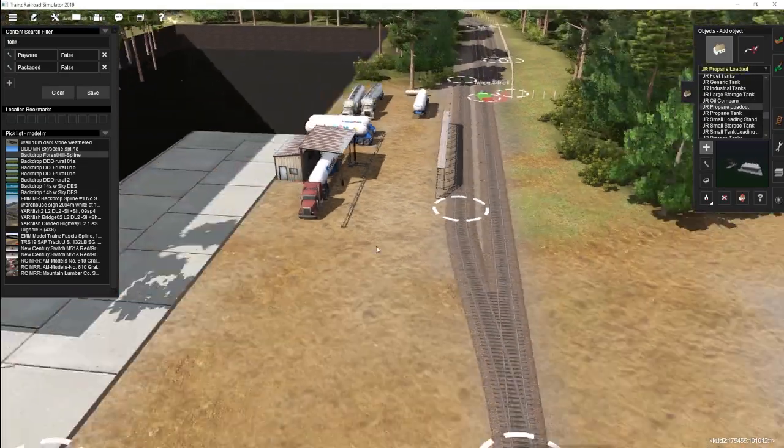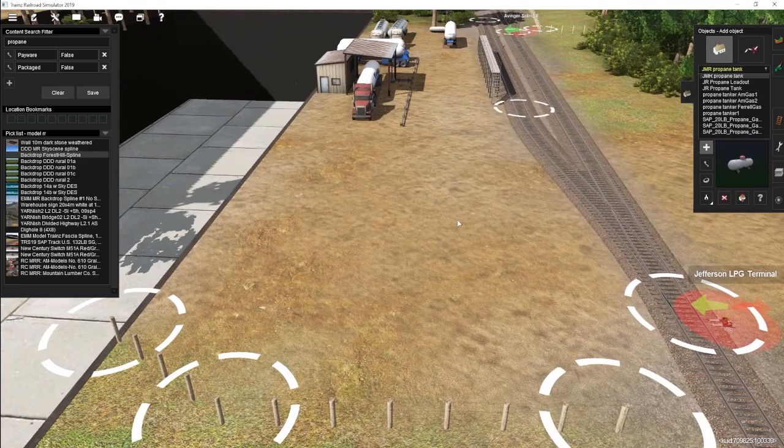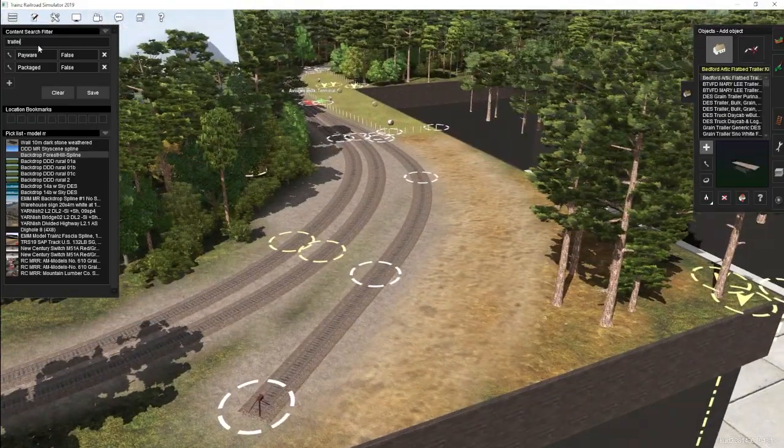You can call it either one or both if you want to. Facility for transferring those things. So I realized that I don't have any big propane tanks. So after this video, I'm definitely going to go on to the download station and see if I can find some bigger propane tanks that look nice.